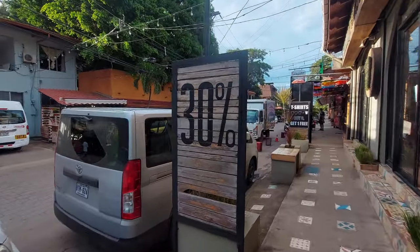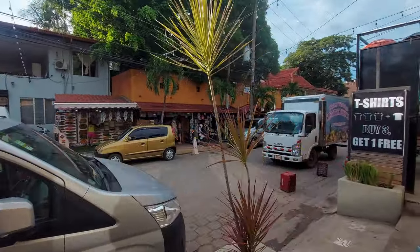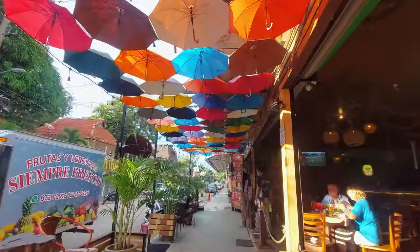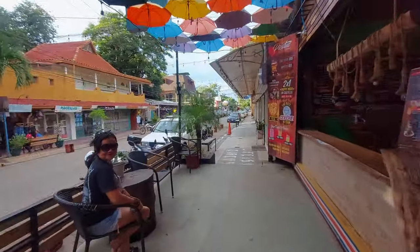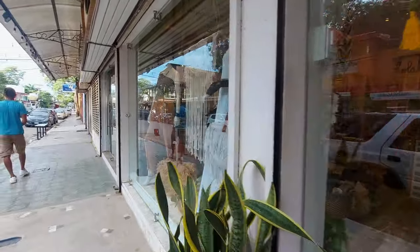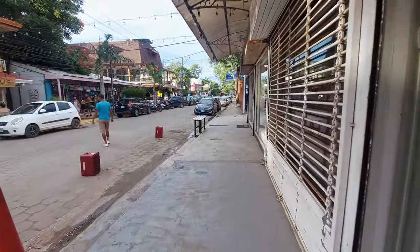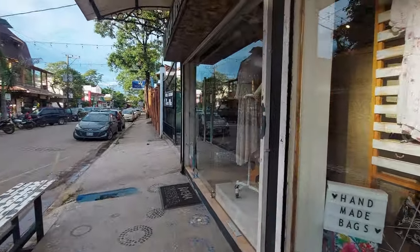Here you can find 30% off or on, I don't know. Hola. So these shops are all very nice. I mean, this is a very nice town, and you can see the amount of people that are coming in here is incredible. Super, super busy.